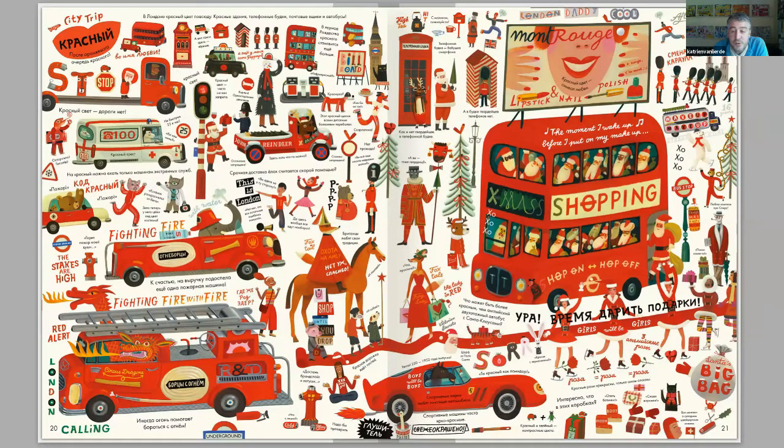And red, of course, to me, it's Christmas, it's London. Well, I use the cliches. It's like Christmas in London, and what can I do? It's a very Richard Scarry-like composition, I would say.